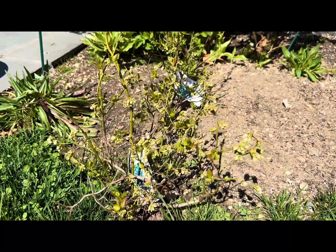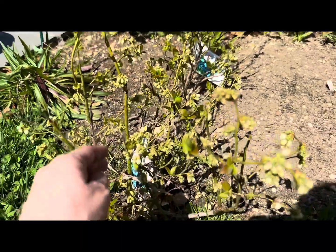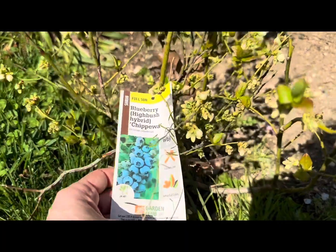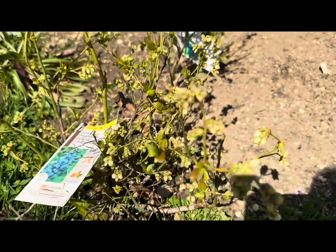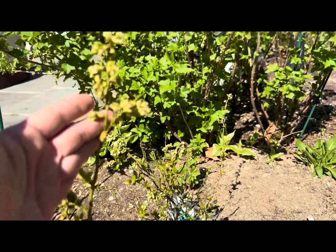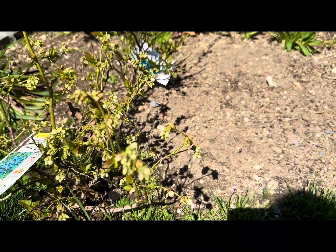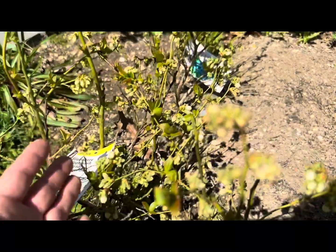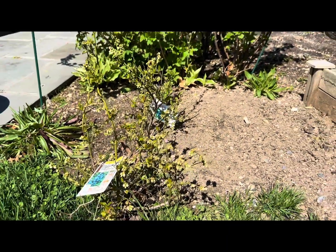Let me show you. And here are my 2 younger blueberry shrubs that I actually picked up on clearance last summer from Home Depot Garden Center. This is the High Bush Hybrid Chipiva variety. And look guys, it is also covered in all of these beautiful flower buds. The entire shrub is covered in these flower buds. So is the other one. I am so happy that these newly planted shrubs are loving exactly where I planted them and where I'm growing them.